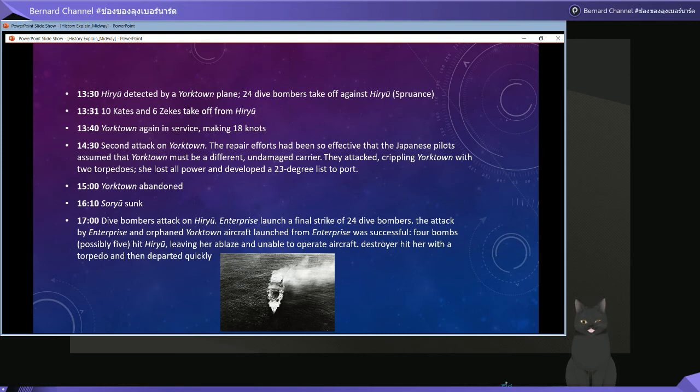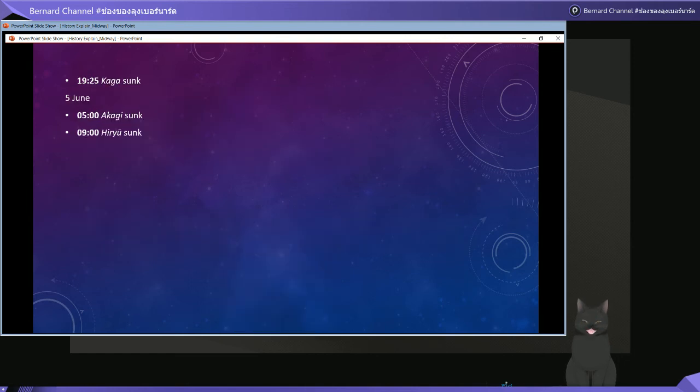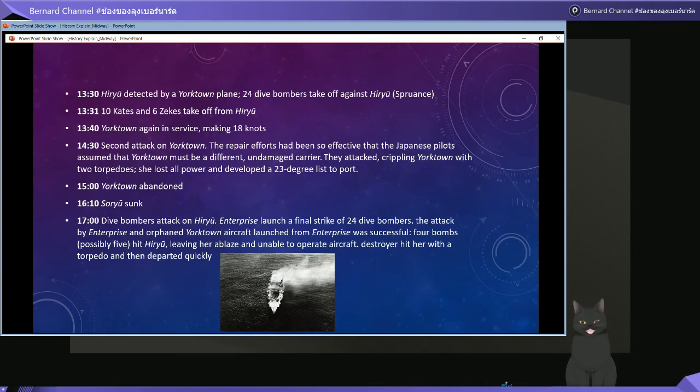So the Japanese, in order to prevent the capture of Hiryu, decided to use a destroyer to send a torpedo and sink her quickly. That's a very worst fate for a Japanese carrier, yes. And in the end, at 1925, Kaga sunk. And on 5 June, the next day, between 5 a.m. and 9 a.m., Akagi and Hiryu sunk. She just sustained a lot of fire and cannot go on. Now this means Japan has lost 4 carriers in a single battle.